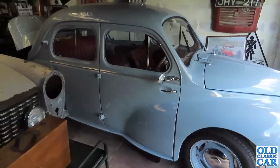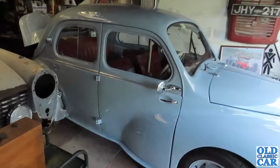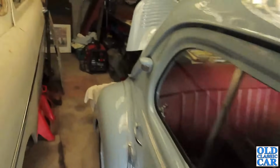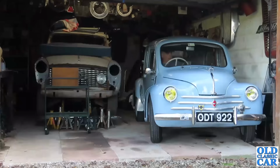They are both 3-speed, so I've got that in common, although this is floor change and the Pilot is on the column. But yeah, very, very different cars to drive. And let's see if I can remember how to run this one, even how to start it up, because it's been a few weeks since it last ran.